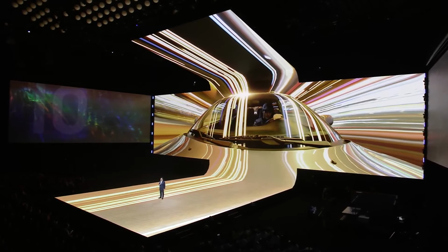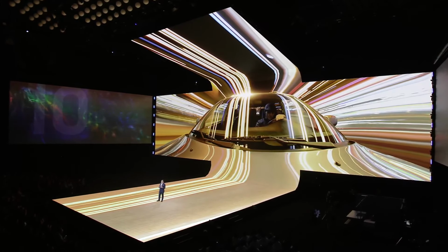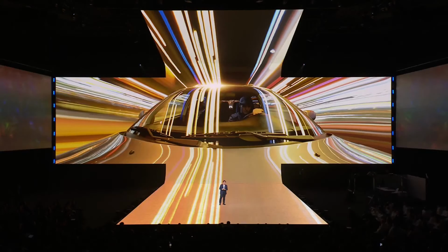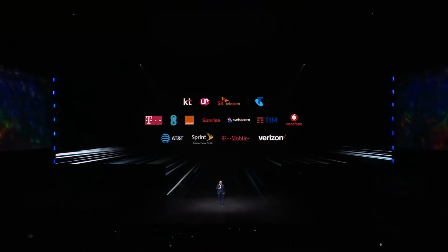But most important, we have built an ecosystem of technologies, solutions, and partners. We would not be here today without the great network operators in Korea, Australia, Europe, and the United States who are helping us bring the power of 5G into the real world. I'm thrilled to introduce the carrier partners who chose the Samsung Galaxy S10 5G for their commercial 5G services.